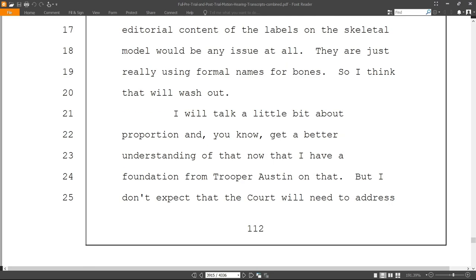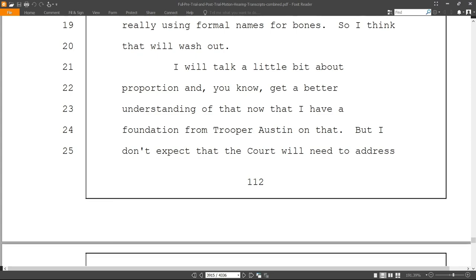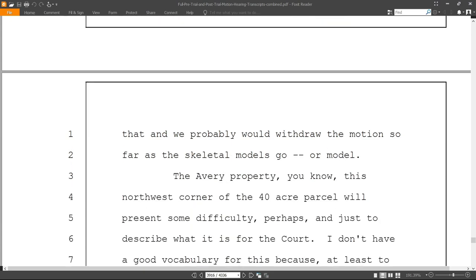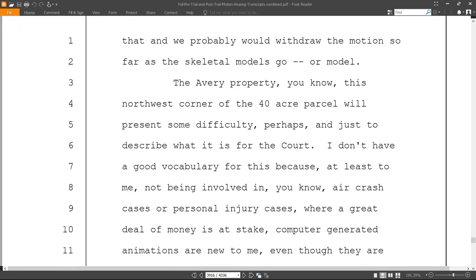I will talk a little bit about the proportion and get a better understanding of that, now that I have a foundation from Trooper Austin on that. But I don't expect that the court will need to address that, and we would probably withdraw the motion so far as the skeletal models go. The northwest corner of the 40-acre parcel will present some difficulty, perhaps.